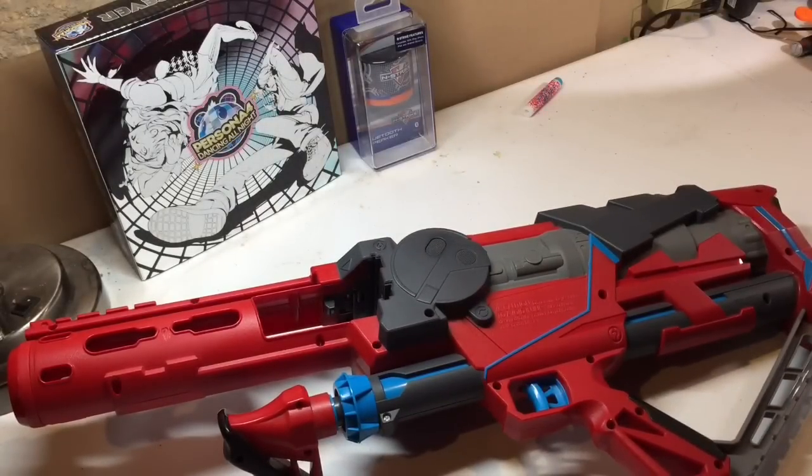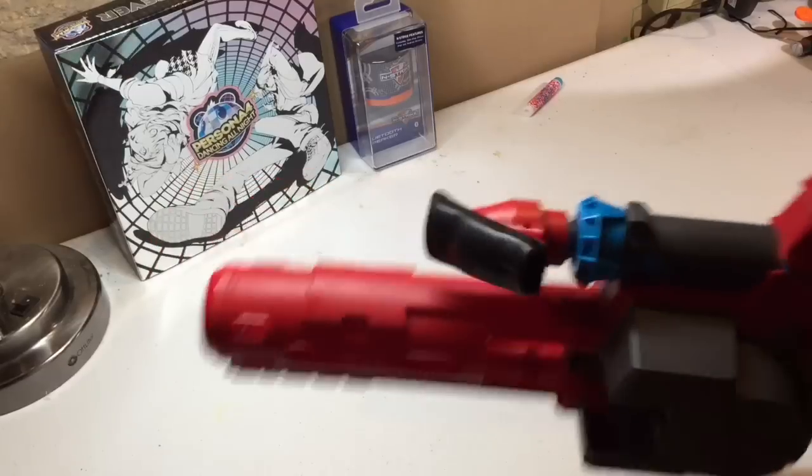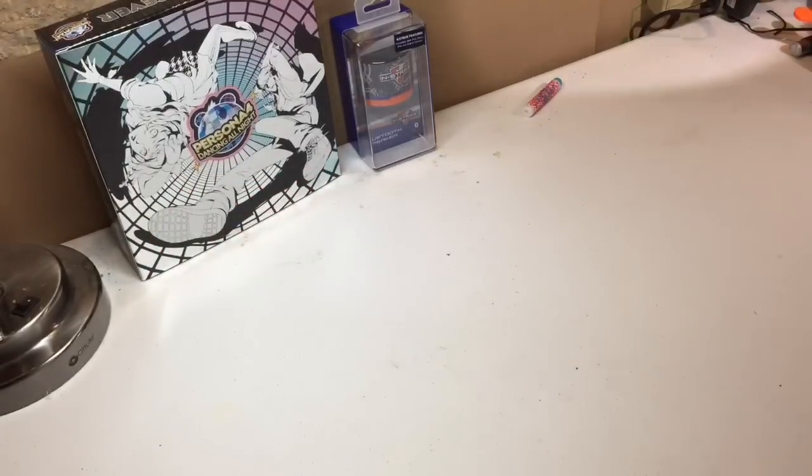I love it. I absolutely love this thing for that. It has gotten so many people out of Dart Wars, and I don't know if I could ever use any other blaster there besides this one.